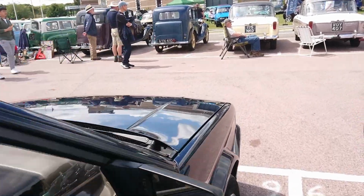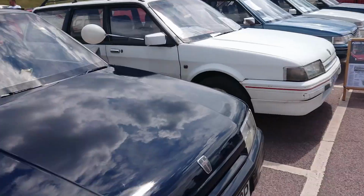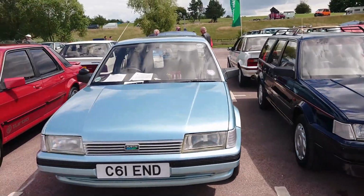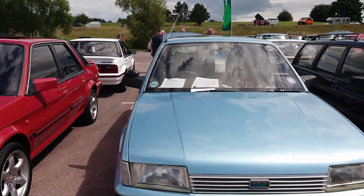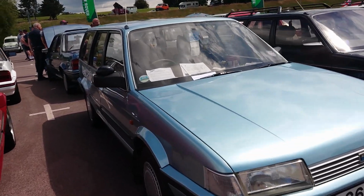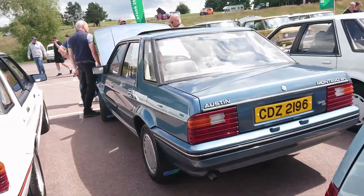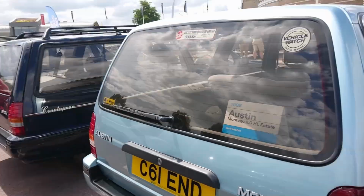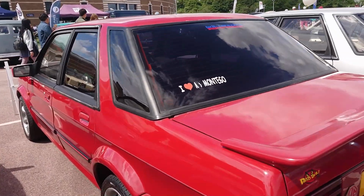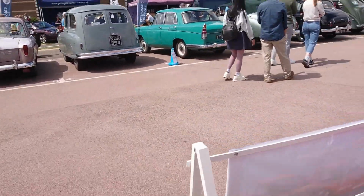1993, 1994. This will have the injection engine in it as opposed to the O series carb, but some of the earlier ones. And we've got this one here. 1985-86 Montego 2-litre HL estate, very, very nice. Not as nice as that Vanden Plas there, viewers, but you know, we'll take it. Montego Turbo 1986-87 on a D.